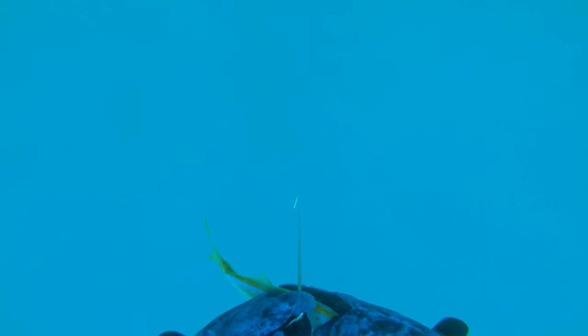Like I said before, these are one of my favorite fish to eat, so whenever I see one of these, I'm gonna shoot it, dude. I'm not passing up on this fish.